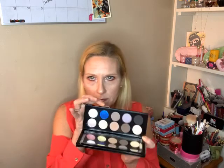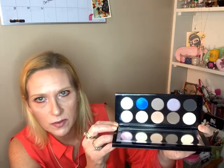Yep. 2, 4, 6, 8, 10. Yep. And here's the reason why I'm thinking about Mothership 1. Because of this blue. I really want this blue. And I can't get this to... See, now look at that. That is not even close to what these colors look like. I kid you not. Not even close.